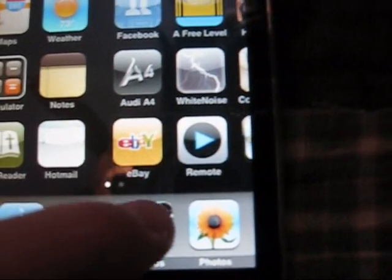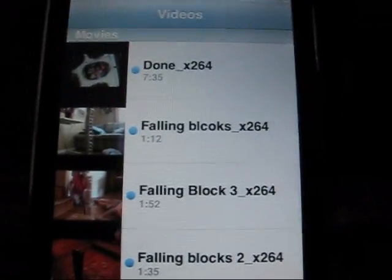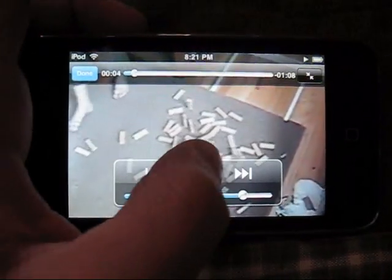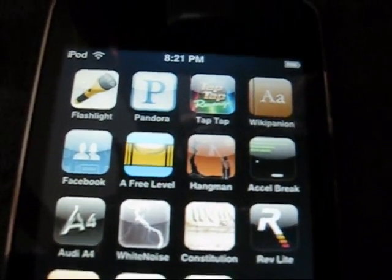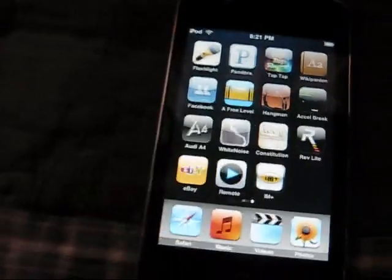Anyway, as you know, it has video support. Video looks really crisp and nice on this. Sound from the speakers is good. Anyway, you have a lot of fun applications. Pandora Radio is one of my favorites. Ooh, I gotta show you my real favorite. It's called Flashlight. And this is absolutely all it does. Amazing, isn't it? Moving on.